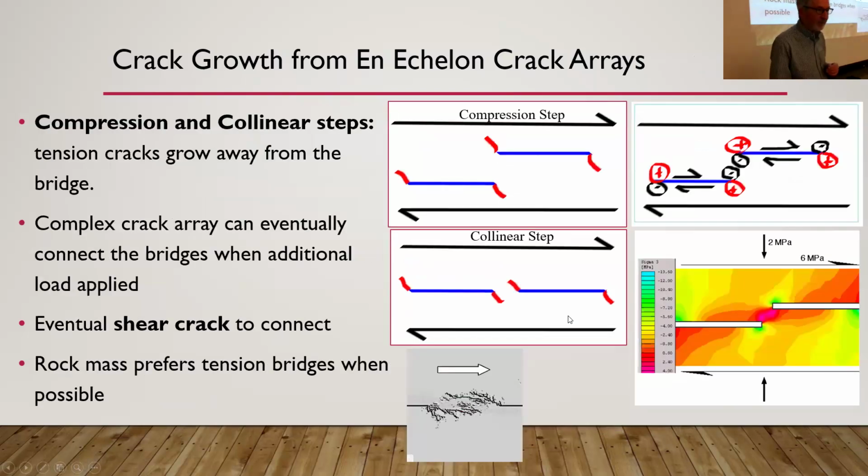Now, when we go to the other type of bridge, now I go across and I step to the right, same amount of shear. And now I put these things in, and you see I get all minuses in the bridge. So now there's compression in this bridge. It's going to be much harder to fail, but it still will fail. And this shows some field evidence of what happens when you get one of these. Collinear is the same thing. You can see that the tension cracks actually want to grow away from the bridge. So this bridge doesn't really want to fail, but it will fail eventually if there's enough deformation.